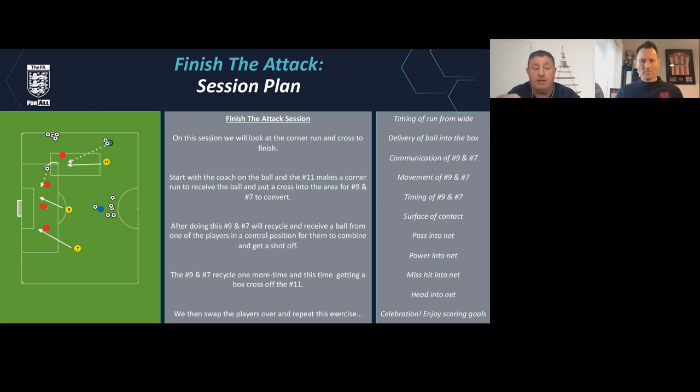And then lastly, once the 11's played that box cross, he or she will stay where the small pile of balls is on the outside, and will get one of those balls out of her feet and then whip another cross in across the second 6-yard box for the 7 and 9 to look to score and put the ball in the net. Now, you could go through this 2 or 3 times per cycle and then swap players over. That's how I would do it. So if you've got wide forwards, you could go on the right-hand side first and go to the left and then move across.